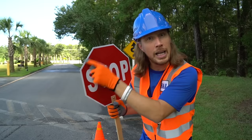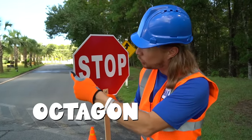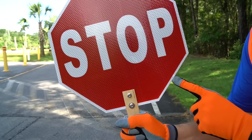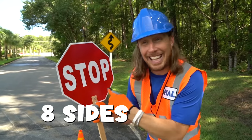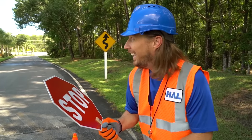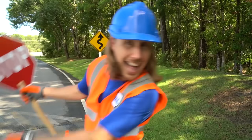And you know that a stop sign has eight sides? So you know what that is? That's an octagon. One, two, three, four, five, six, seven, and eight. It's an octagon, eight sides. That's awesome. So you know I get to use this sign to help direct traffic. So if a student wants to cross the street, I'm here to save the day. And look, here comes the car now.